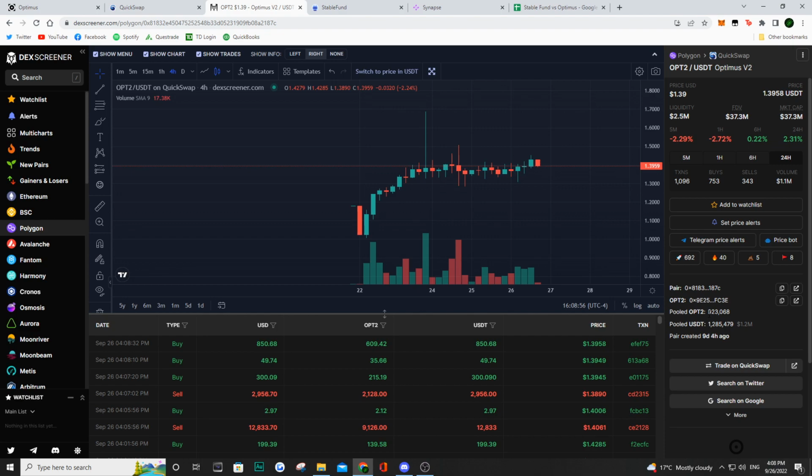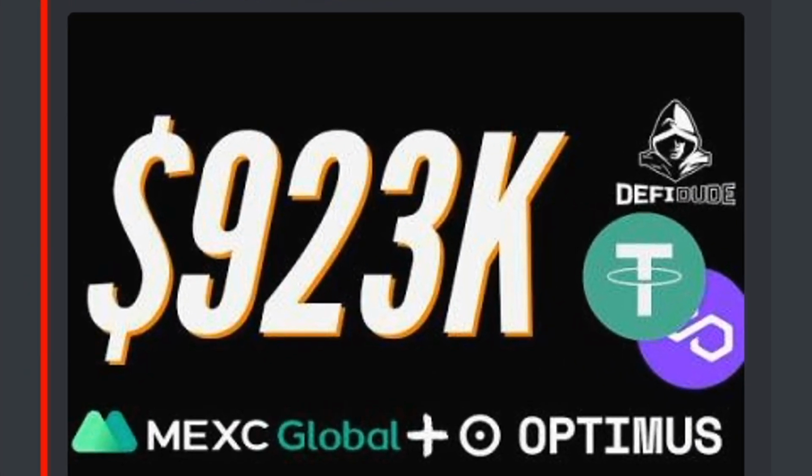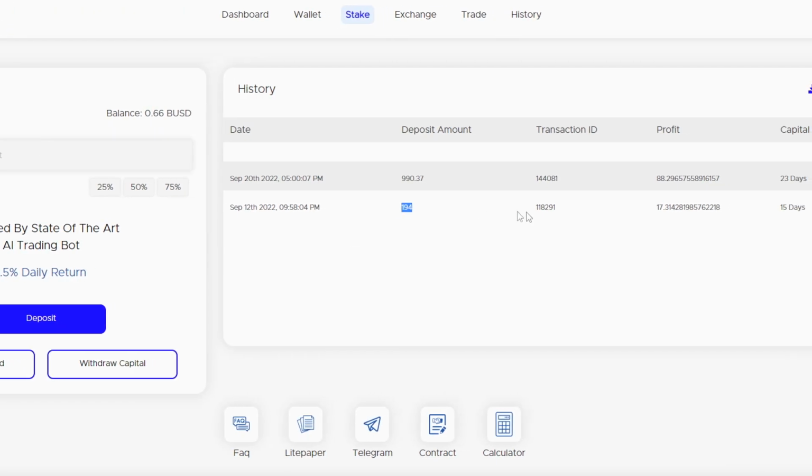They are also going to be listed on MXC Exchange, which is a centralized exchange, in the coming days. So that's also exciting. But all of that to say is I want to compare both of these projects and just track their progress for the fun of it. I'm going to be putting $200 in Optimus. I already have about $1,200 in Stablefund. So I'm going to track it with this amount here.